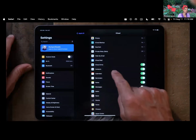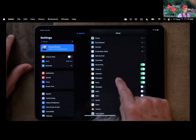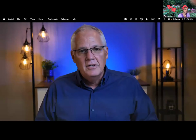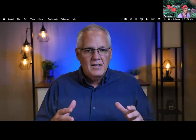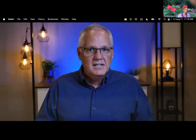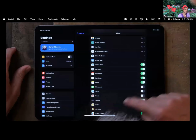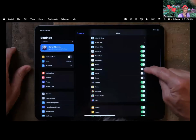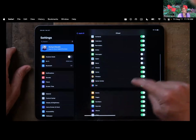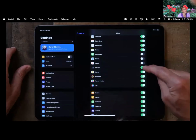I make sure my contacts and my calendars, my reminders, my notes are all backed up to iCloud. And that way, anything that I'm looking at on my iPad, if I'm away from home, I can see on my iPhone. Likewise, most people back up their messages. I don't. Some of these things you can just pick and choose. I like to keep track of stocks that I have, and so I back those up.